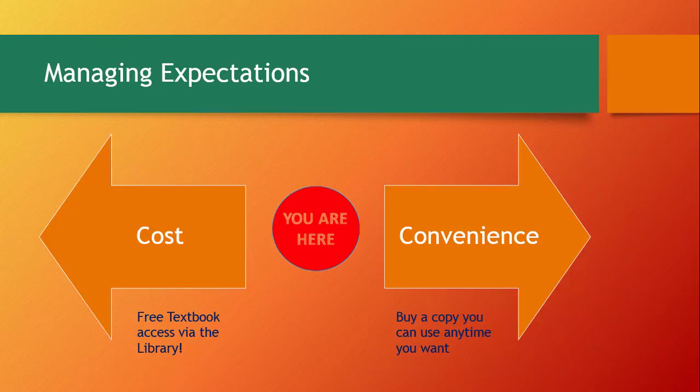It's also a good time to talk about what you can expect from your textbook experience. In the ideal situation, you would have 24-hour access at your fingertips any time of the day with no complicated sharing. You can get this by purchasing your own copy. But if you want to avoid that cost, you may have to slightly compromise on convenience. The library staff does its best to balance this for you.